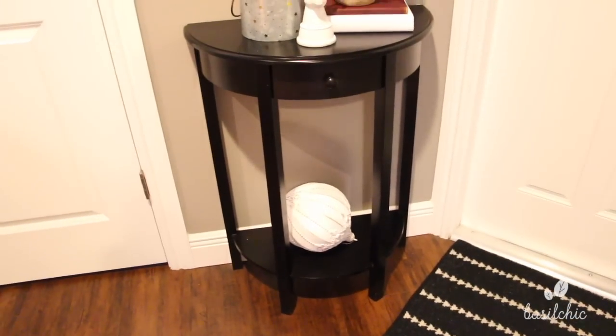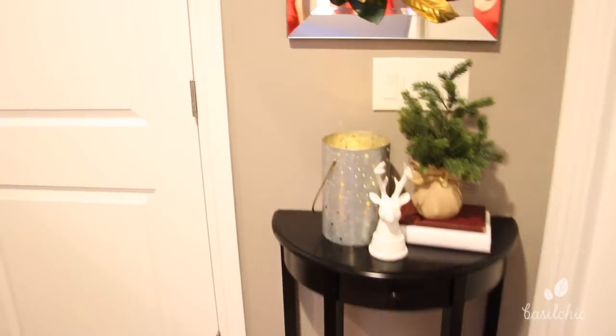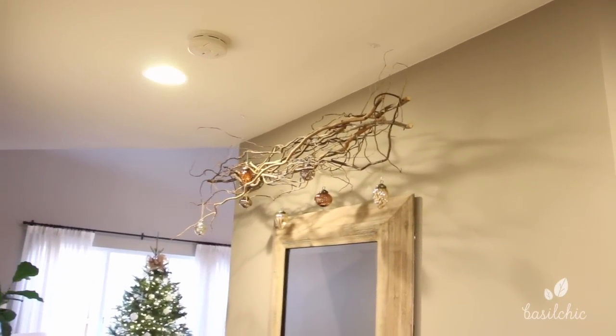And then I just stuck this ornament. You guys from Instagram, you might remember this. That's where I put it. I was gonna hang them, but instead of hanging them, let me show you guys what I did. Ta-da! This is what I did. Oh wow, I absolutely love this.